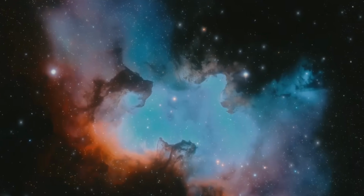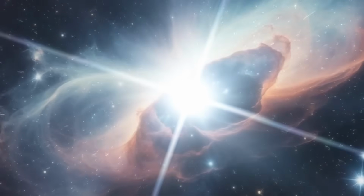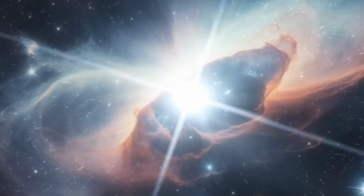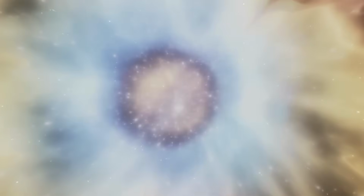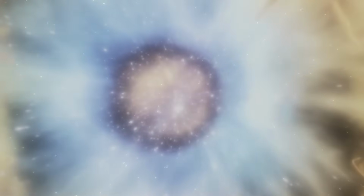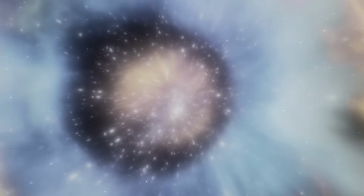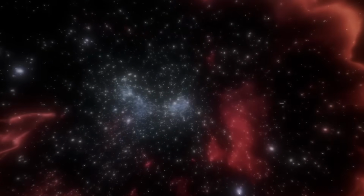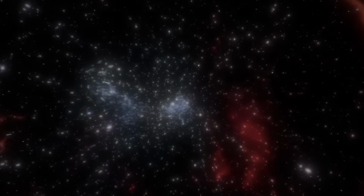The instability of Westerlund 1-26 is also a window into the processes that govern the lives of all massive stars. By studying its mass loss and the behavior of its stellar winds, astronomers gain insight into how red supergiants evolve, how they prepare for supernovae, and how they enrich the universe with heavy elements.